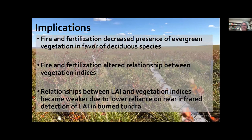So in conclusion here, we found a lot of differences in the relationship between LAI and spectral reflectance that had to do with not only burn history, but also the fertilization treatment that we put on the tundra. We think this has to do with changes in canopy structure and leaf level reflectance. As you fertilize these plots, you see that the leaves themselves actually get darker. And it's actually quite striking how the leaf level reflectance changes across these plots.